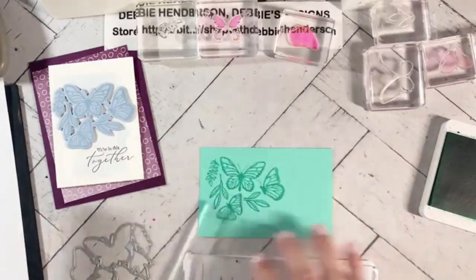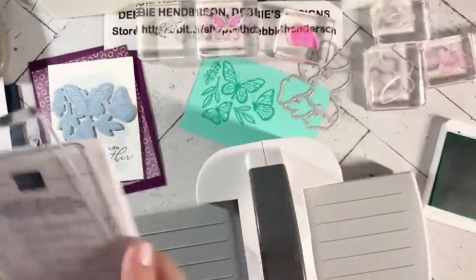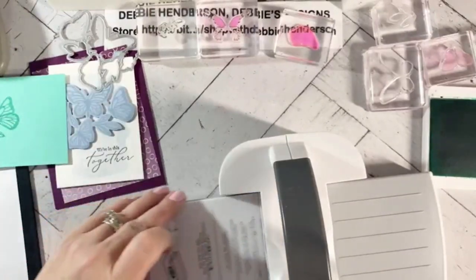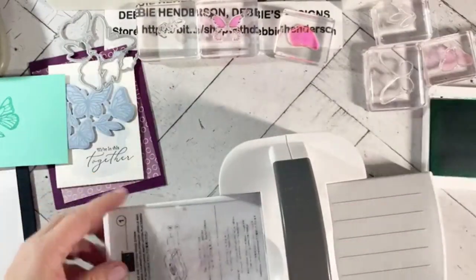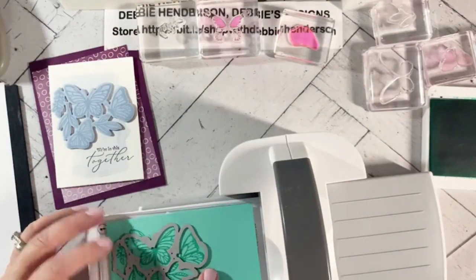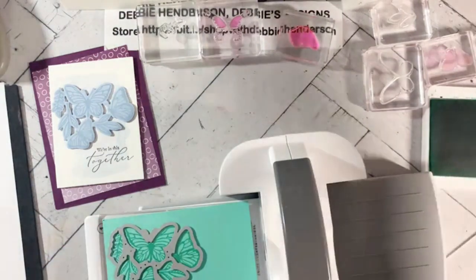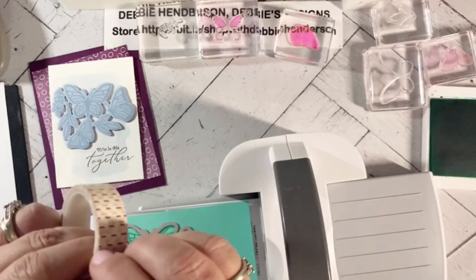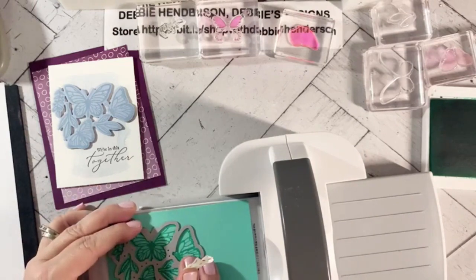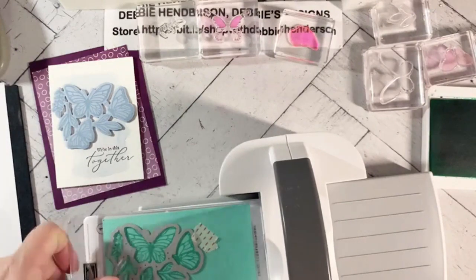Okay, I'm going to bring in my little mini machine. Let me position it so I can crank it. So again, we're going to have our little tiny platform. We're going to have a clear plate, and then we're going to add our little die. And I am going to bring in a piece of washi tape just so I can hold that in place so it doesn't move on me. And I'm going to use another clear plate on top.